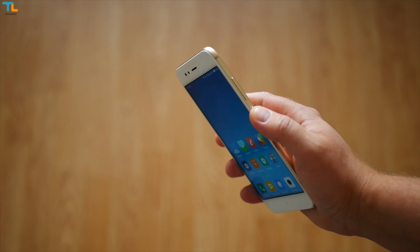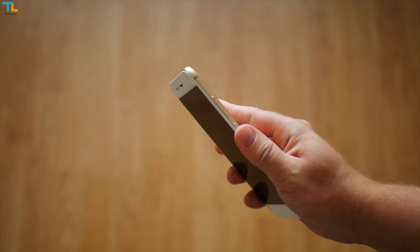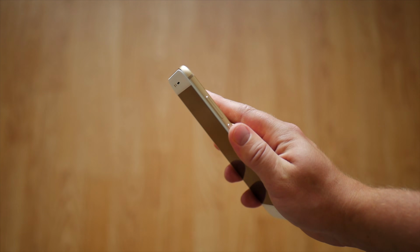As usual with Xiaomi phones, the fingerprint scanner is just top notch. Seriously, it works 10 out of 10 times. It can unlock the phone straight from standby mode, no issues at all.